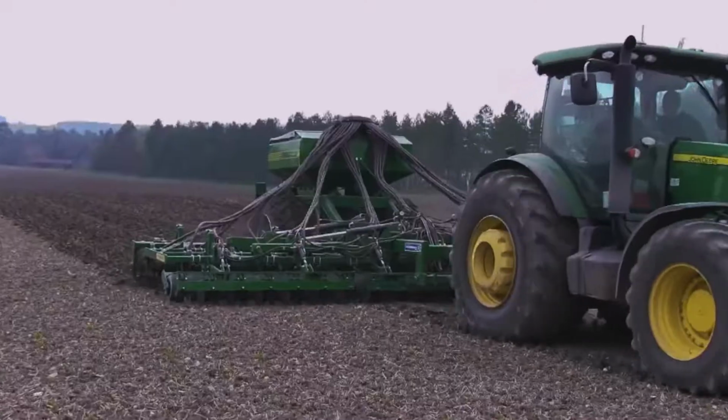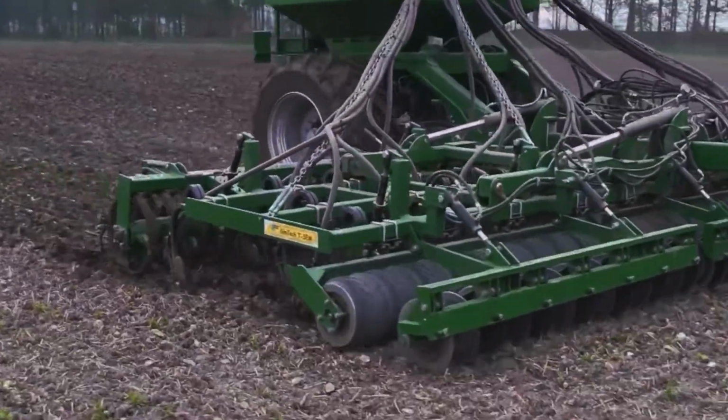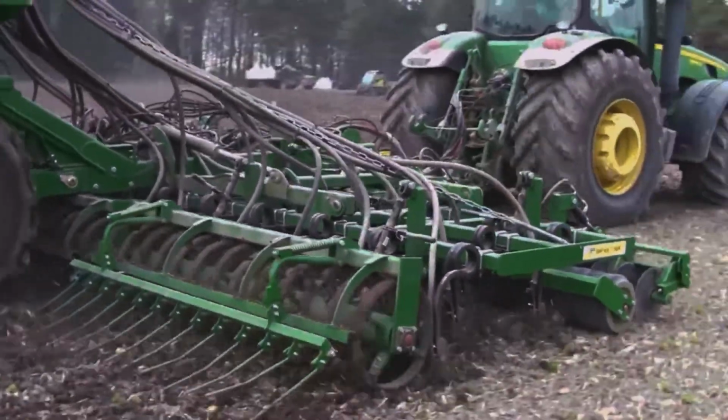So with the controlled traffic and the scratch till and the direct drilling, we're not disturbing those root systems and we're not reoxidising the carbon that's in the soil. We're not destroying fungal networks, we're not destroying earthworm holes and things. So we're trying to leave the soil system as untouched as we can.